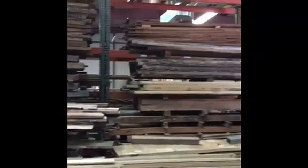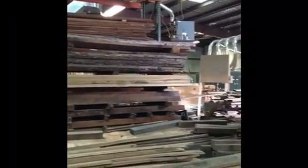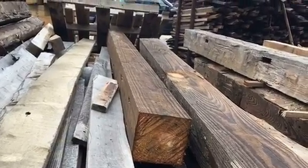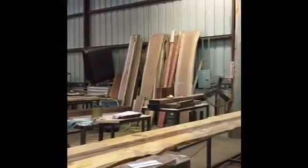This place is amazing. My clients would like to take one of these beams and cut it up to use for a mantle. How cool is that?